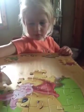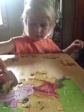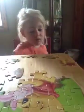Where does that go? See, that's the end. That's okay. Look, see, this is an end right here? Yeah. So it's probably going to go over here. Yeah.